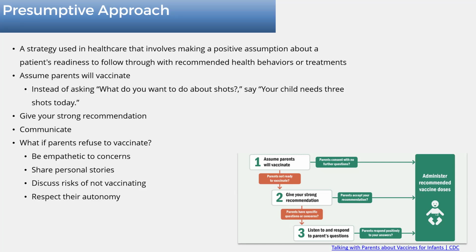There may be a time that parents refuse to vaccinate, and that's okay. Be empathetic to their concerns, offer personal stories, discuss the risks of not vaccinating, and overall respect their autonomy.